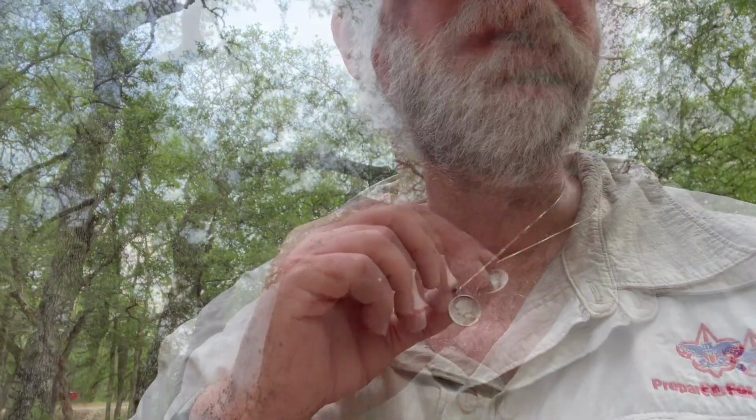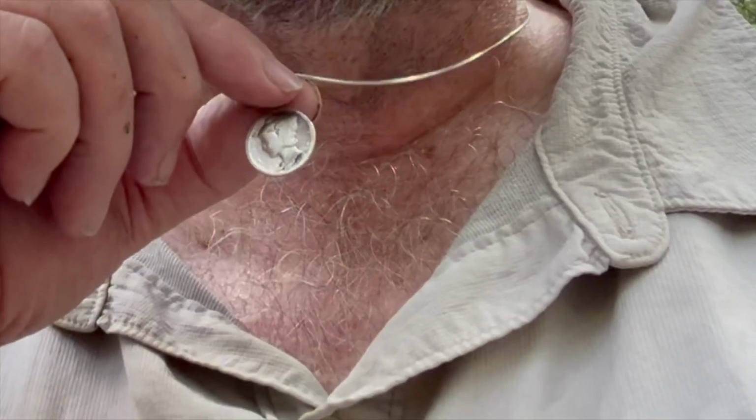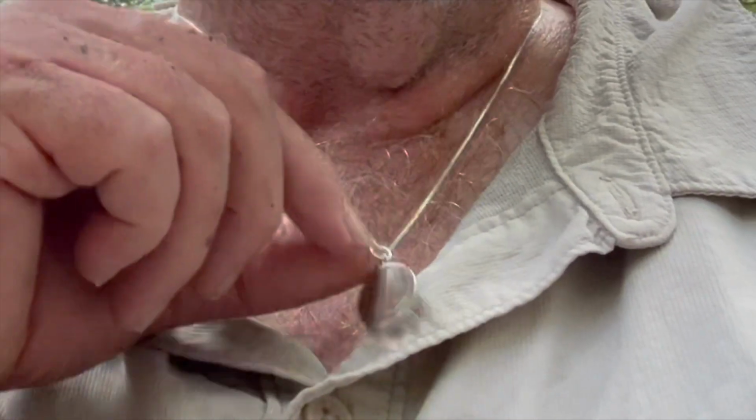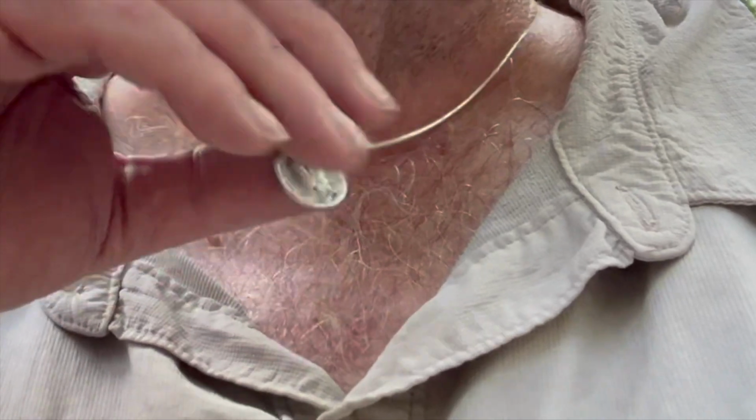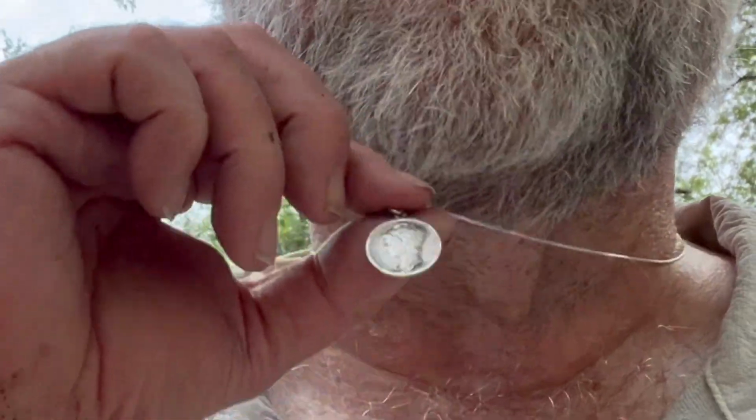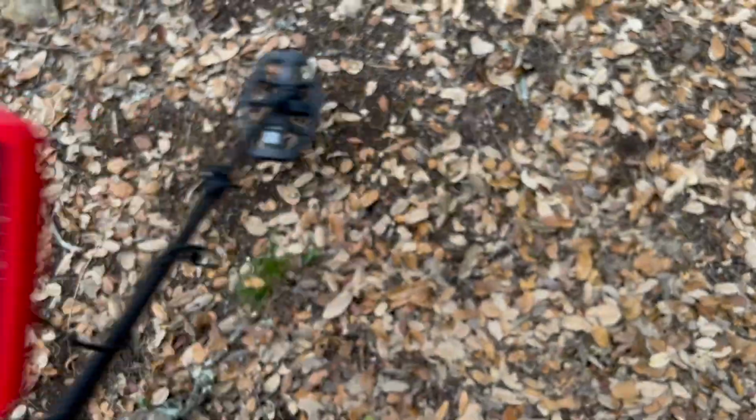Swamp cologne. Y'all might have noticed this. I picked this up. I think it's a 1.2 millimeter sterling silver box chain with a sterling silver mercury dime on it. Got that for $7.50. Couldn't believe it. I've decided to wear this now when I hunt. It's my good luck piece, and maybe it'll help me find some more silver. And it's back to business.